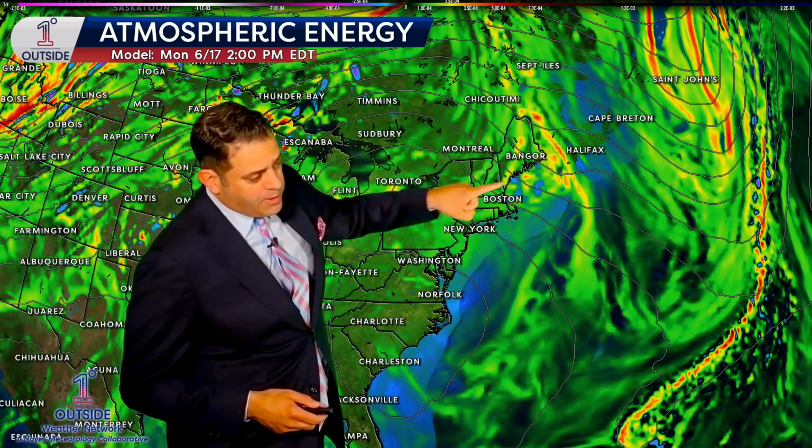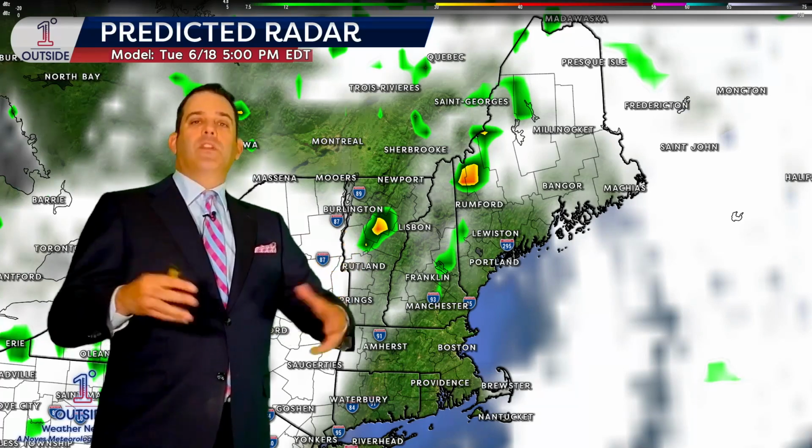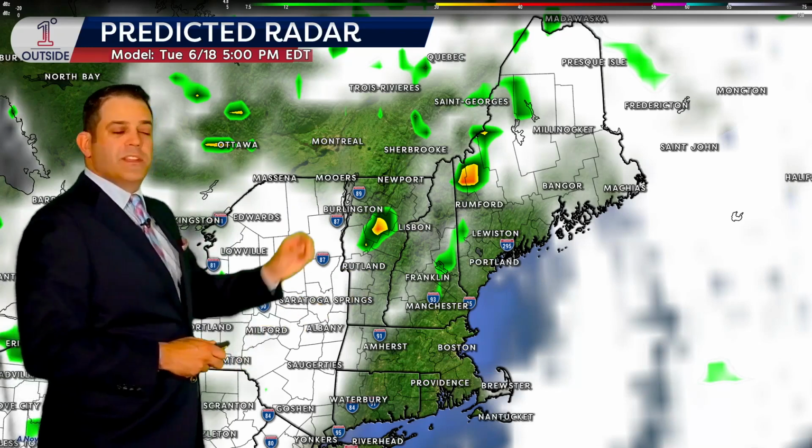We have one disturbance that drops in today, and that's why there is a chance not only for a little shower across northern New England, where we've already seen a couple, but also from Boston down to Cape Cod, there could be a sprinkle or a light shower in the afternoon as that disturbance whizzes by. And then after that, basically the ridge, the high pressure builds in. So tomorrow there could be an isolated shower or storm.